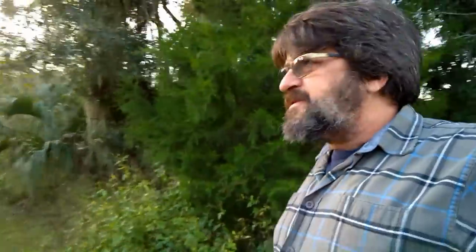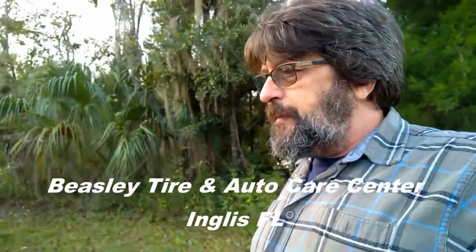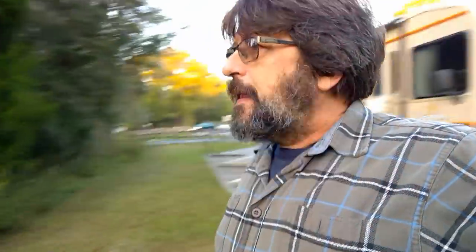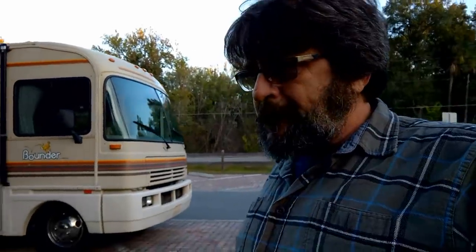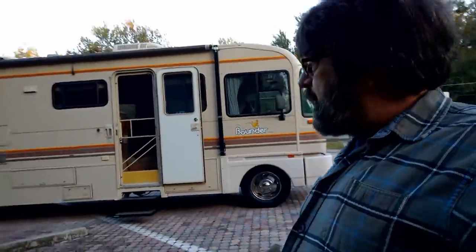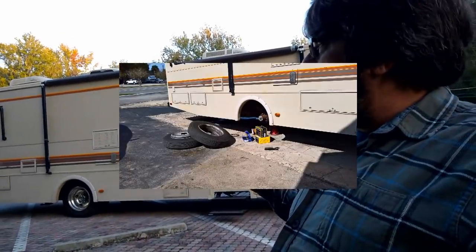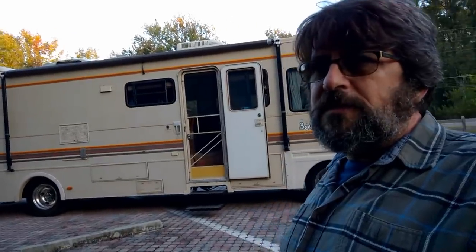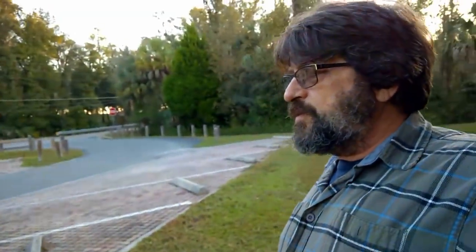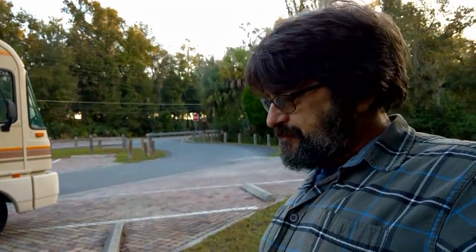I found a nice shop in Inglis, Florida, called Beasley Tire and Auto, and it just looks like a typical tire shop. But in this region, they've done their share of RVs. They're very knowledgeable, friendly, professional. They went through and serviced this RV. I'm satisfied. They did a good job at it. We took the back wheels off. We found out this has four-wheel disc brakes, and it turns out that those back brakes, they were just cooked. They were overheated and coming apart. The brake pads, anyhow. Somehow the rotors had survived. And the calipers were also just in bad shape.